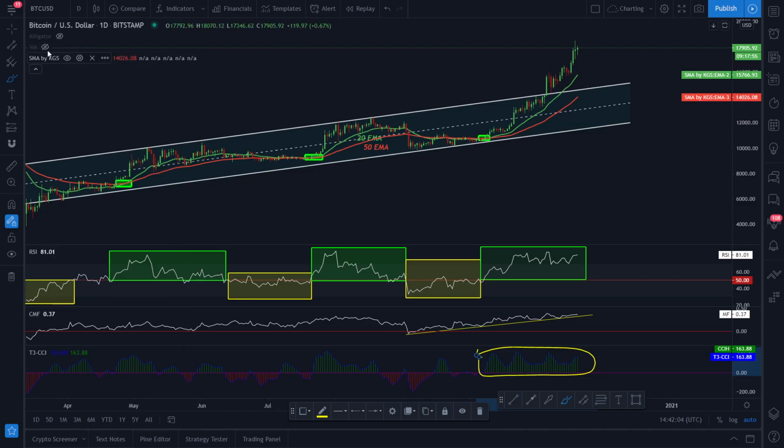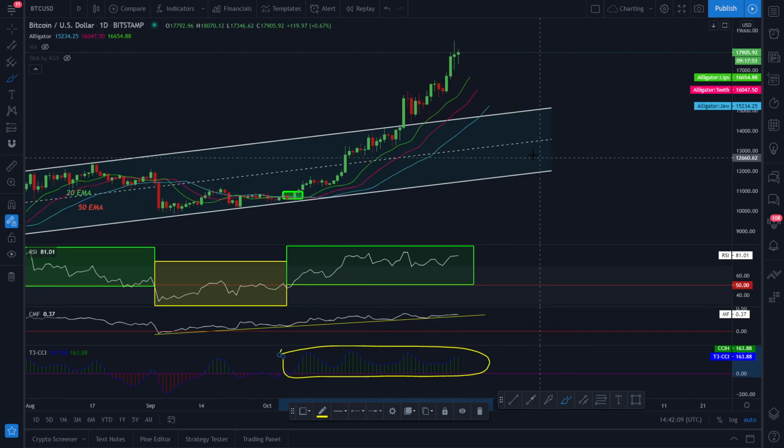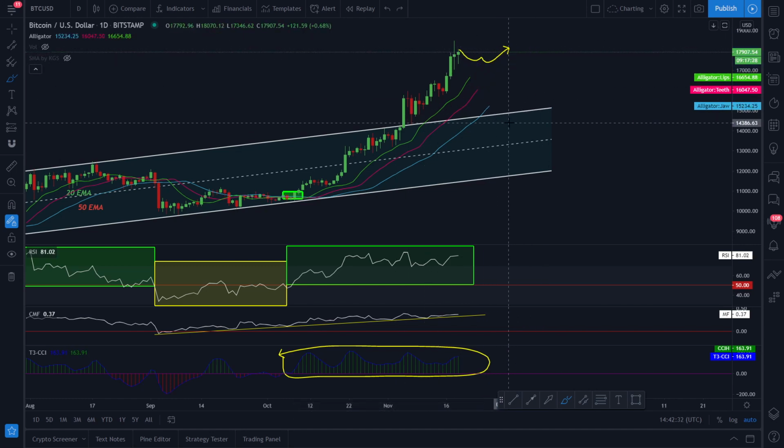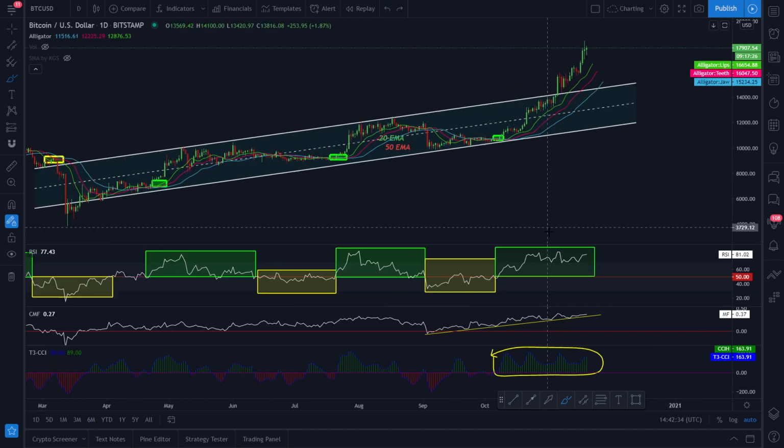And if we actually hide these moving averages and look at the alligator indicator, this alligator indicator right now, you can see, is also a very bullish scenario here. Even if we are going to see any sort of pullback, this rising trend line is another support for Bitcoin. So right now the whole scenario of Bitcoin looks very bullish, and you can see that in any time frame, guys. Daily time frame, smaller time frame, 4-hour time frame, and also hourly time frame.